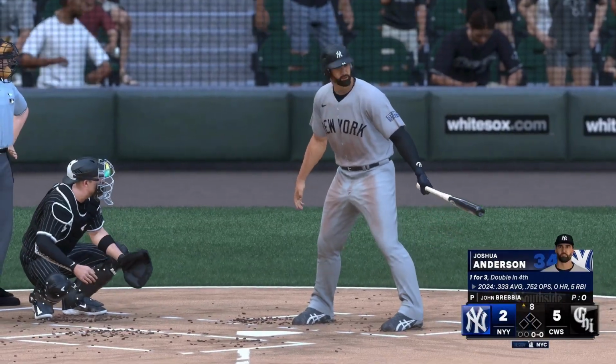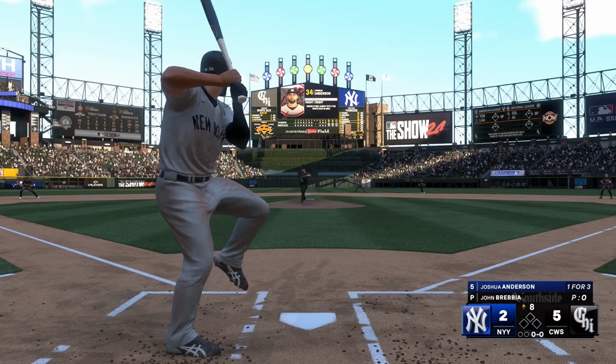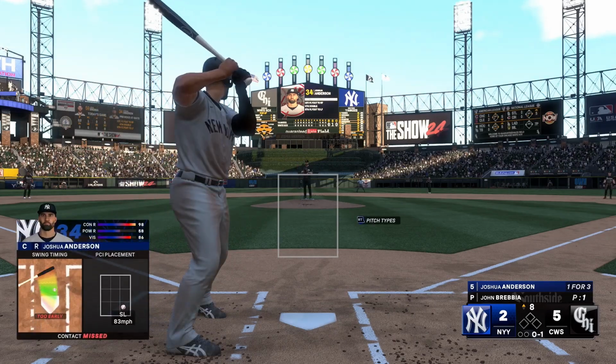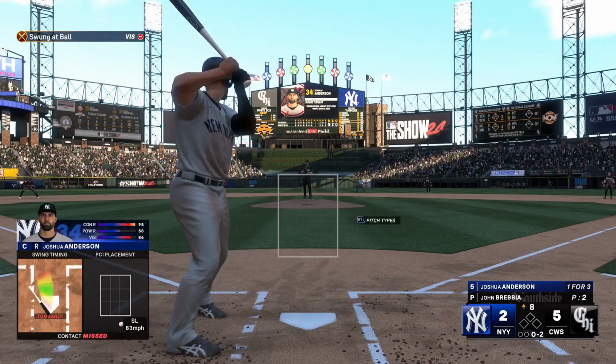Back at Guaranteed Rate Field. Here's the catcher, Joshua Anderson. The pitch. Well, it's critical right here that they bear down and turn in some quality at bats. Try to chip away at that lead, because if it gets to the 9th, that closer's coming in. Swings and chases a low one there.